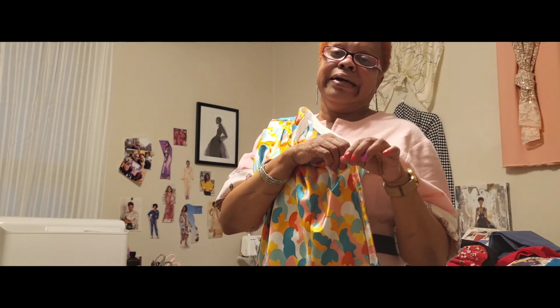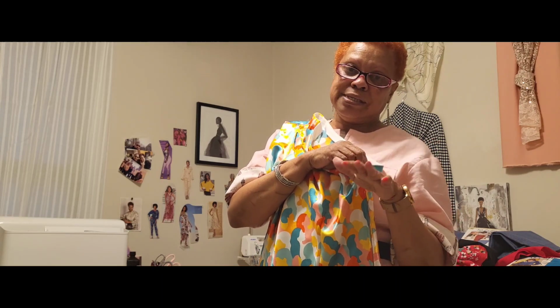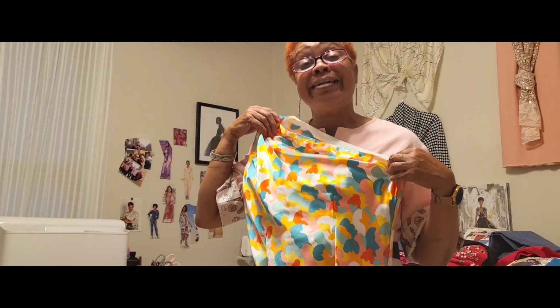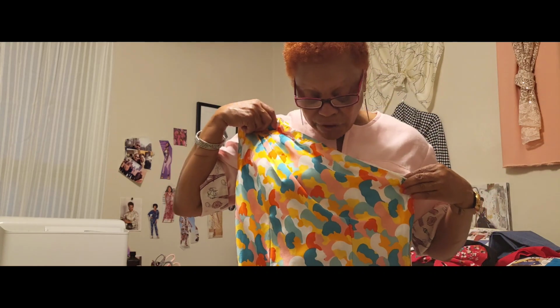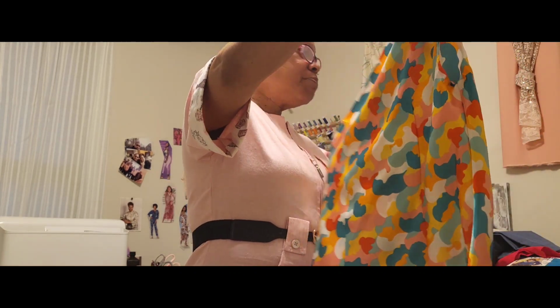Now I'm going to tell you, I think I gained an inch or two. This was one of the first pieces I made. And so when you see it on, it is a little bit snug, but it is adorable. I love the coloring in this fabric. So that's what it looks like. That's the front. That's the back.